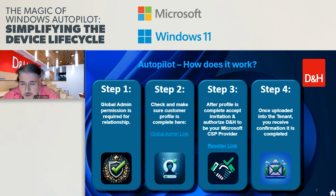That said, when you do have your end user customer grant us tenant access, if you could just send us an email confirmation that it has been done, just so that we have that as well, it's very convenient and it does speed up the process for us to be able to upload those devices on your behalf.